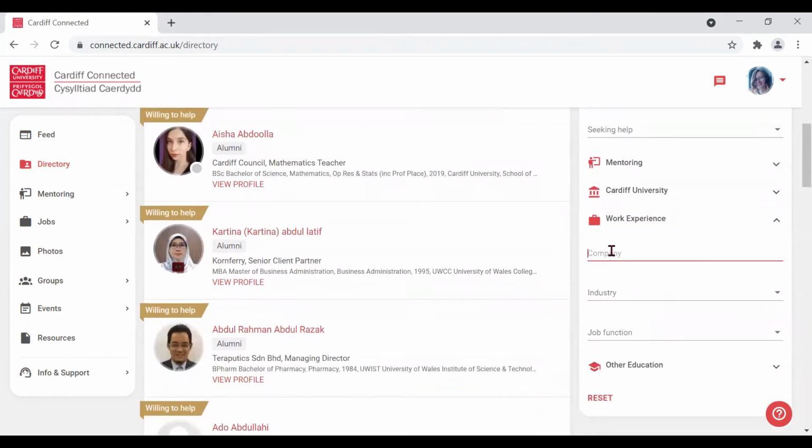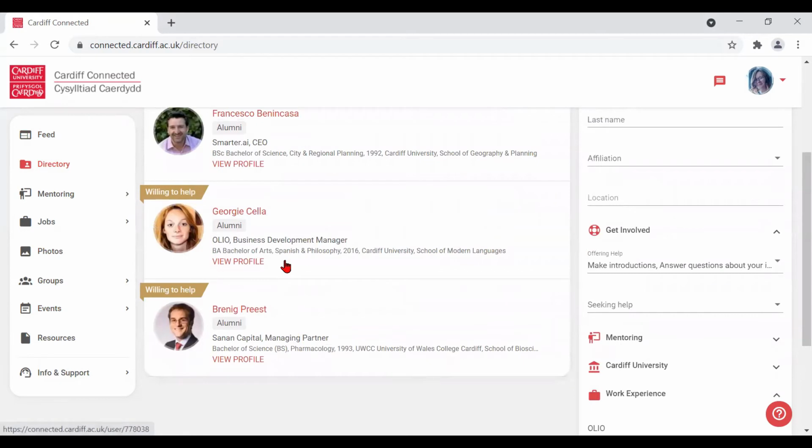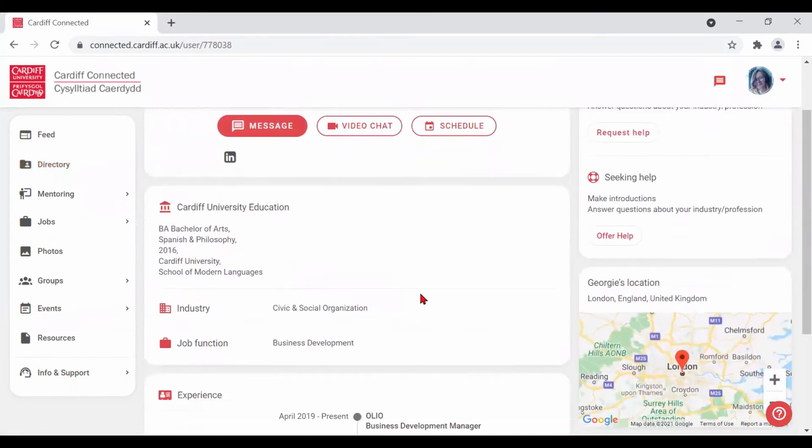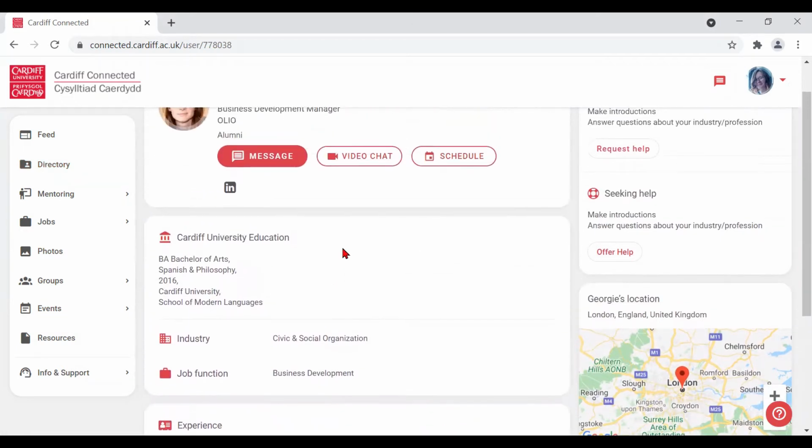Here you can enter the company name. In this instance, I'm interested in searching for any alumni on the platform who work at Olio, the food sharing app. I can see from my search that Georgie works there, so I click into her profile where I'm able to see a little bit more about her work experience and also alumni details.